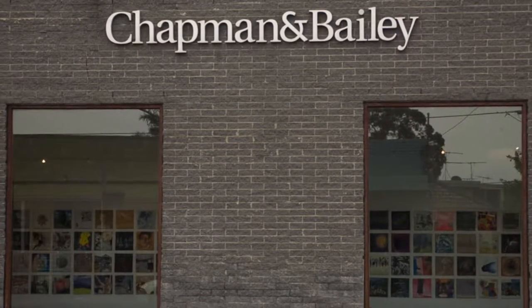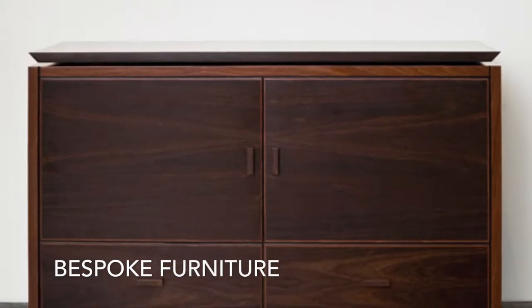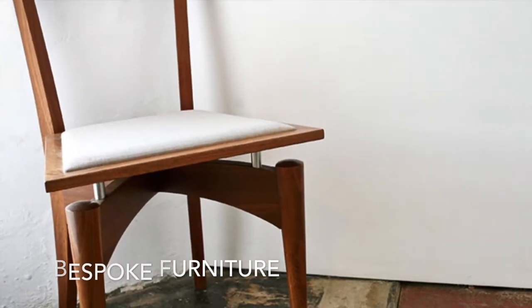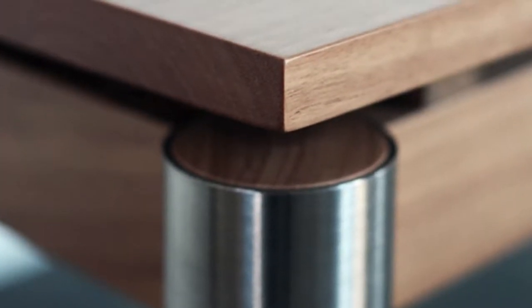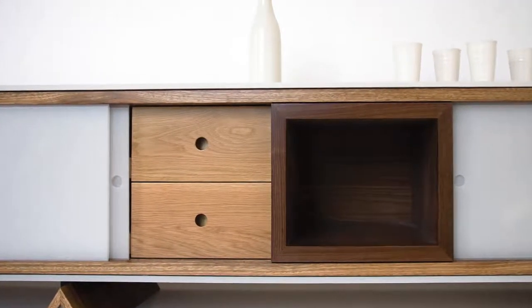Bespoke furniture. Our studio and its artisans use traditional techniques to create contemporary furniture for the home or office that will last a lifetime. Our materials are hand-selected, including timbers that are sustainably grown and contrasting materials such as future plastics, stone and metals.